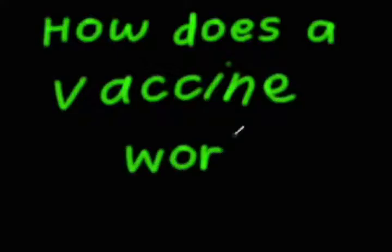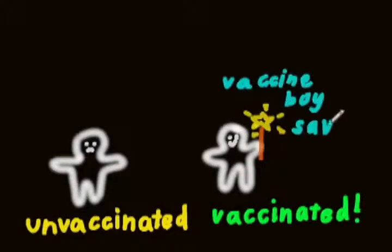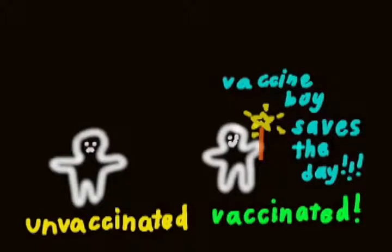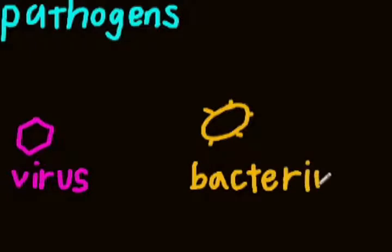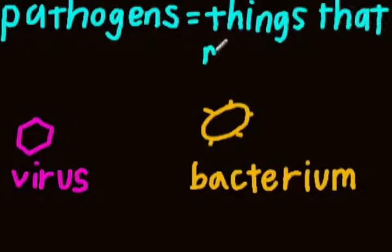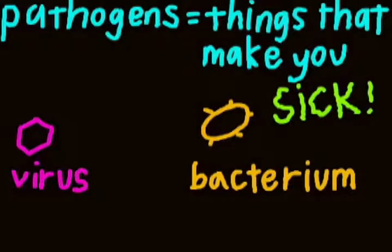How does a vaccine work? Have you ever wondered why getting a vaccine prevents you from getting sick in the future? While it might not look like it, our everyday environment is actually filled with pathogens, tiny organisms too small to see that can make you sick. So, how does our body keep healthy?